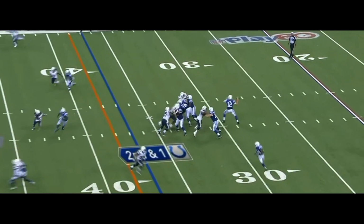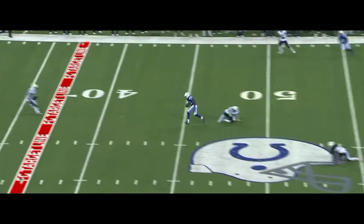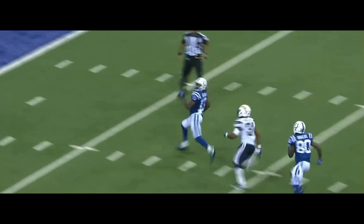Vision remains in the backfield. Luck fires it inside. Oh, there goes T.Y. Hilton. It's a foot race, and there he goes. Touchdown!